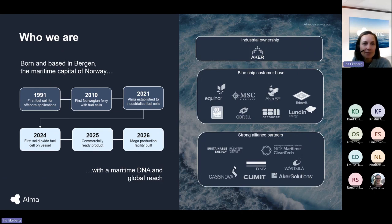We've had a look at the history already, so I want to focus on the future and our ambitions. Next year, in 2024, we will have our first solid oxide fuel cell system tested on board a vessel. I'll come back to that later. In 2025, we aim to have the first commercial product available for the market. And in 2026, we aim to have a large-scale factory built in the Bergen area.